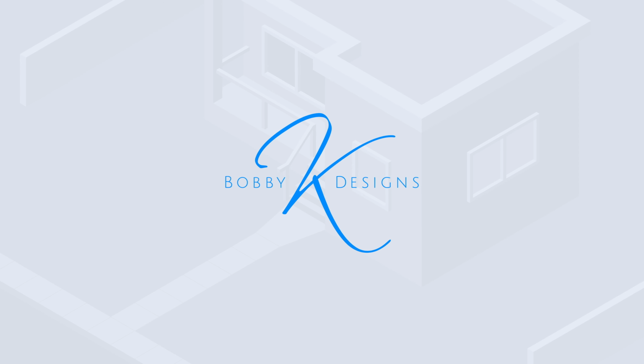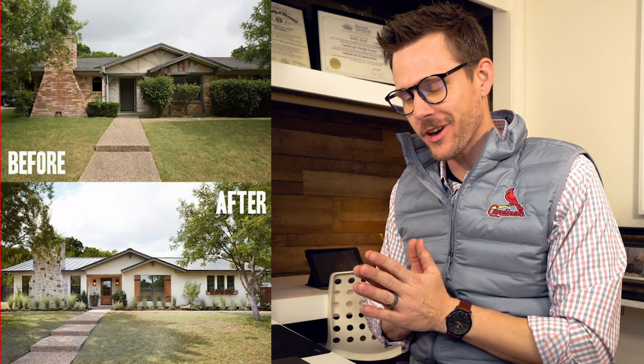So I'm a visual guy. I like to look at stuff to see what's going on. So picture number 1, right here, what we've got is a classic landscaped house that everybody has seen with overgrown shrubs, evergreens. It's kind of bland and boring.